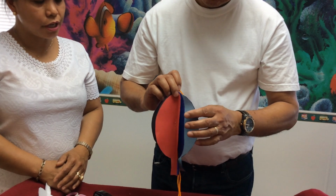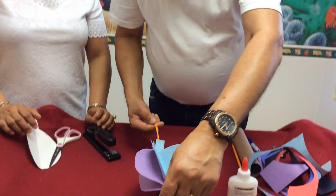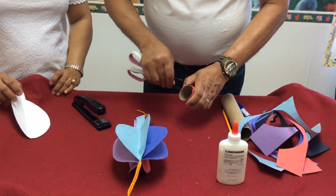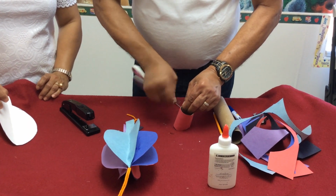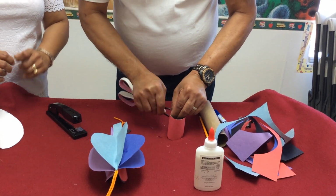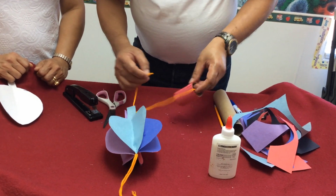Almost. Now, after that, we have to put the basket. Can you see it? Different colors. Can you see now the different colors? Okay. So now we have to attach the basket. Make a hole in your basket. Make it bigger so that you could easily put in the straw or the string. Okay. Or there you go.